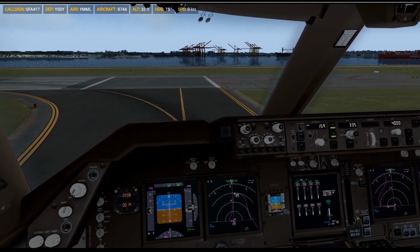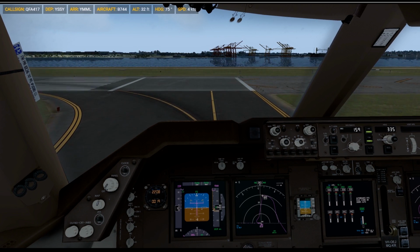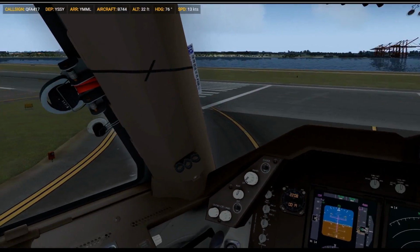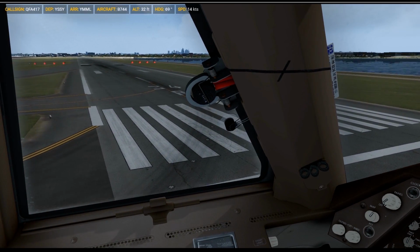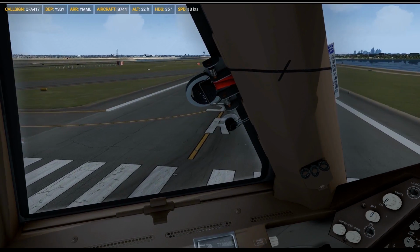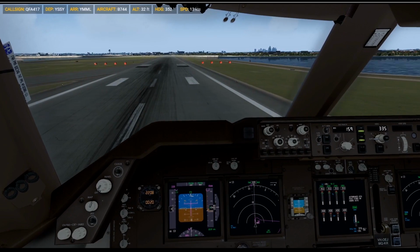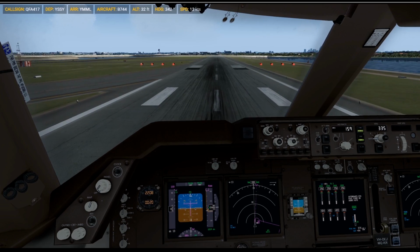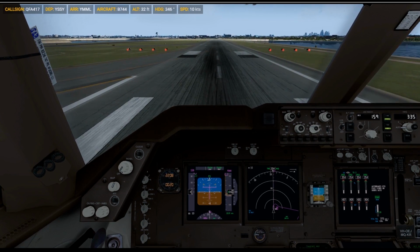Okay, we're going to go ahead and line up here on 34 right. Runway entry procedure. Roger. Approaching 34 right. I'm ready to go. Clear left. Clear right. On runway 34 right. And that voice you hear, of course, is the ROS system. Comes packaged with the FS2 crew for the PMDG 747.